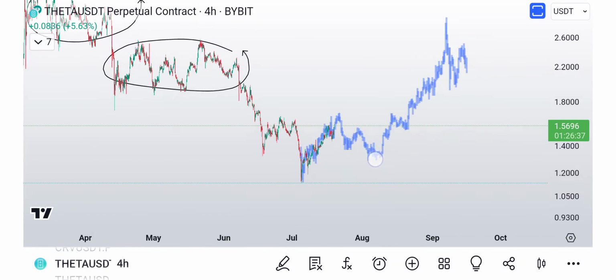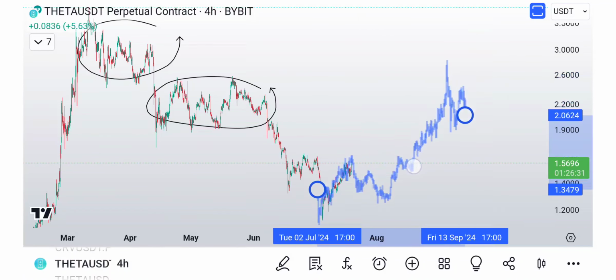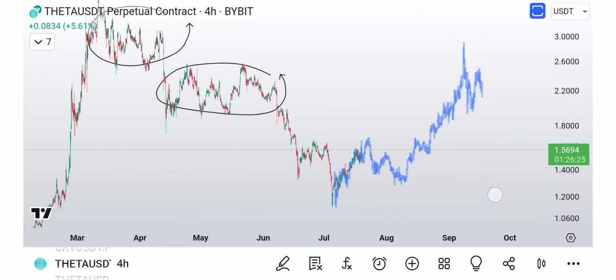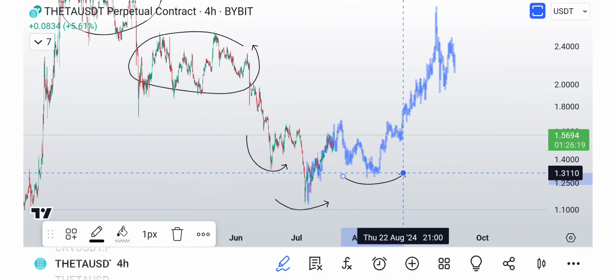But the problem is we're so far away from it, it's way up here. So I just don't see that happening, unless, obviously I can see that happening, but if we're going to follow this fractal, I can see something like that too. And then also, if we get something like this, we have an inverse head and shoulders, right? So that would actually look pretty good.